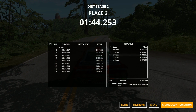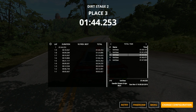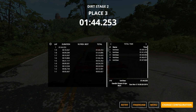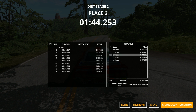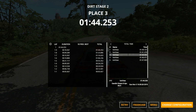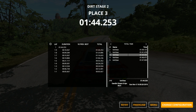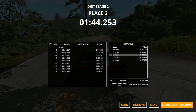Right, 1 minute 44.253. That's actually not bad. I mean, yes, I did make some mistakes because this car is really scary actually on some corners, as you may have seen. It was really scary to drive, although it's a naturally aspirated car, but the suspension is really scary, but it's really a nice car to drive. It feels very, very fast, very brutal, and I love it. Nice work, my friend, indeed.